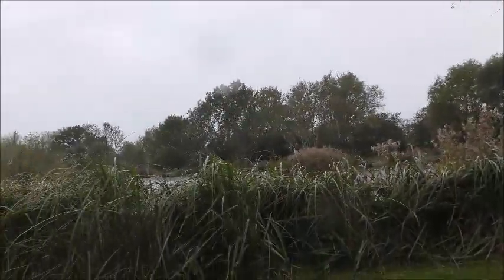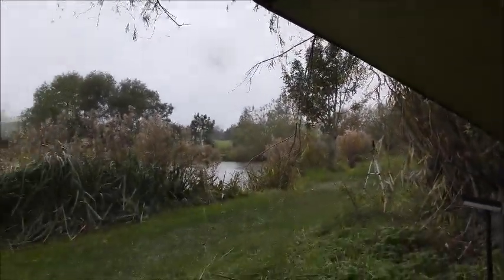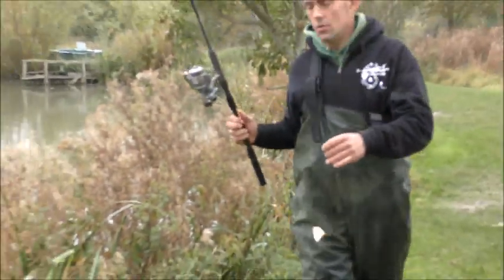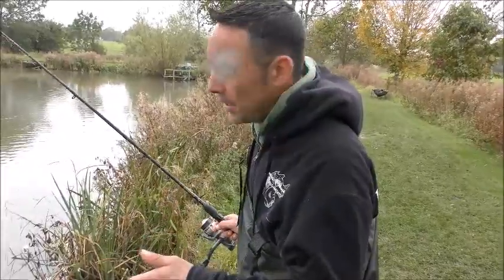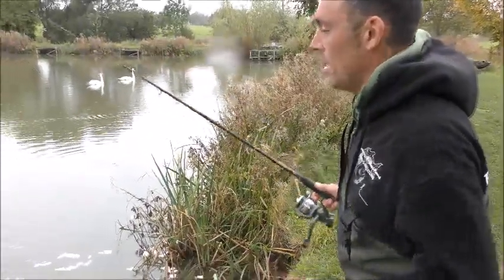Currently hammering it down, so we have actually just taken cover in the bivvy. So the plan is I'm actually going to go out there in a second and try and catch a carp on floating bread in autumn in the rain a foot off the margins. So what's the odds? The reason why we've left so much bread here at the moment is just so we can see each one coming up, and I'm going to try and put it in their mouth.